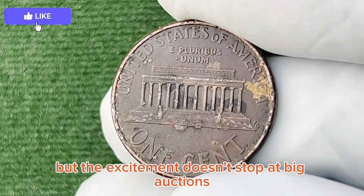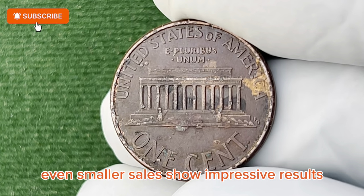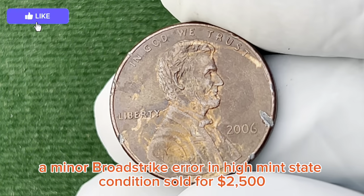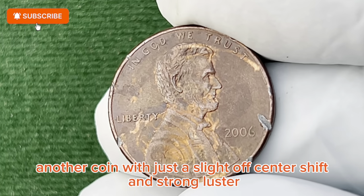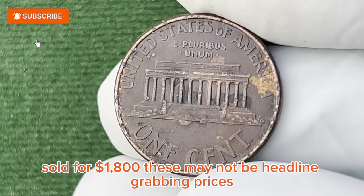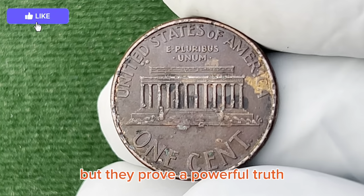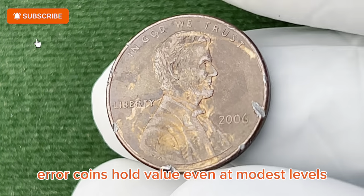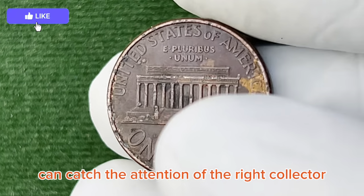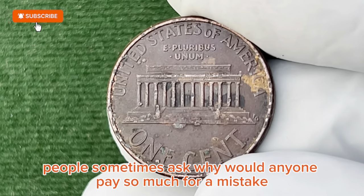But the excitement doesn't stop at big auctions. Even smaller sales show impressive results. A minor broadstrike error in high mint state condition sold for $2,500. Another coin with just a slight off-center shift and strong luster sold for $1,800. These may not be headline-grabbing prices, but they prove a powerful truth. Error coins hold value even at modest levels, and almost any unusual detail can catch the attention of the right collector. People sometimes ask, why would anyone pay so much for a mistake?